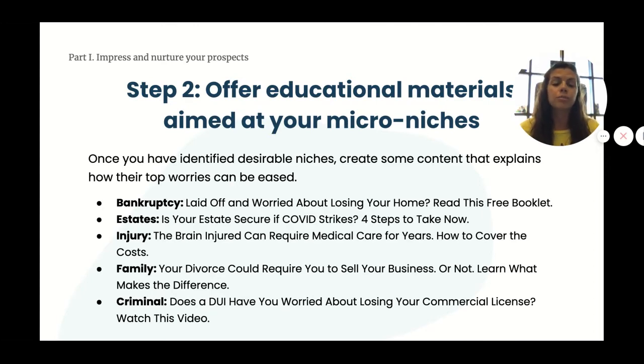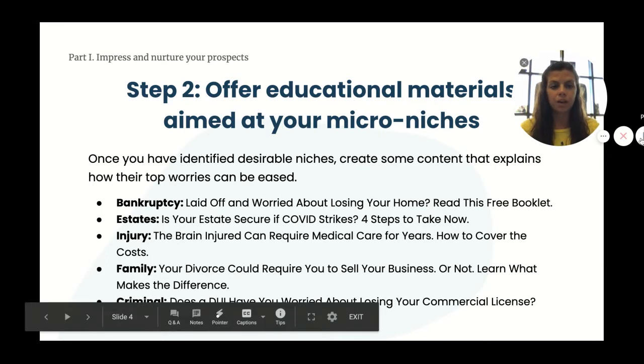So here are potential topics. Bankruptcy: laid off and worried about losing your home? Read this free booklet. Estate planning: is your estate secure if COVID strikes? 4 steps to take now. Personal injury: the brain injured can require medical care for years. How to cover the costs. Family law: your divorce could require you to sell your business or not. Learn what makes the difference. Criminal defense: does a DUI have you worried about losing your commercial license? Watch this video now. So on the next slide, I want to show you a sample of a video.